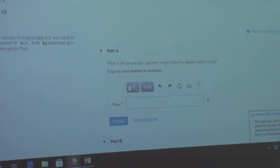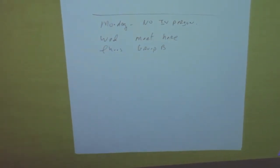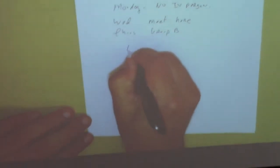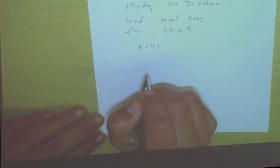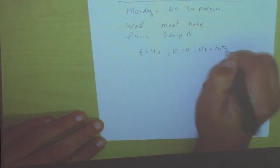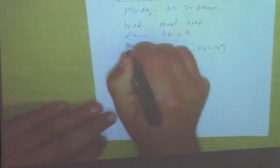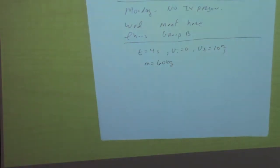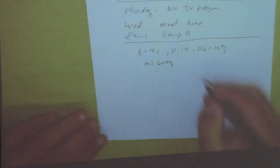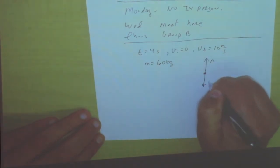Free body diagram will definitely help us with this problem. Okay. So let's see, we took 4 seconds to reach a cruising speed of 10, so we must have started at rest. And then we reach a cruising speed of 10 meters per second. And we have a person whose mass is 60 kilograms. Okay? So really they're asking us, what is the normal force in the first one? So before the elevator even starts moving, this is the free body diagram. Normal force and weight. And those are equal to each other.